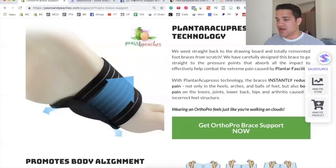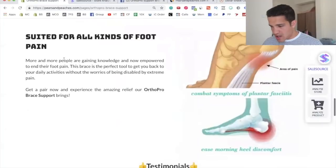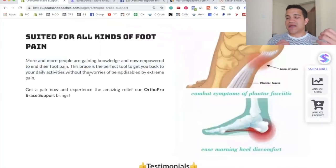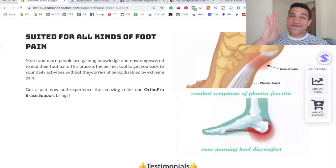And now you're gonna see here in the actual page, right here, we can go to more and more people are gaining knowledge and now empowered to end their foot pain. So it's really putting you outside of those people that are ending their foot pain and getting empowered, right? All of these movements about empowering people and giving the right of the person to really do whatever they want. This is putting you away from that, telling you, hey, if you don't buy this, you're not taking advantage of that sense of empowerment and having a better life. So it really hits that feeling so well.